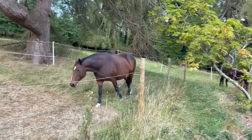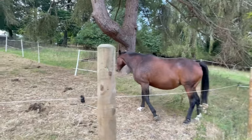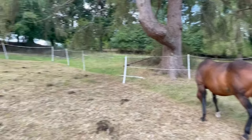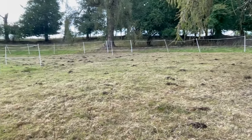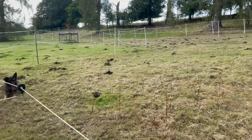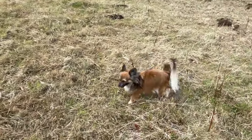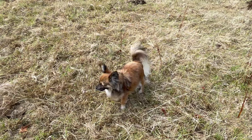Lovely. How are you, old girl? I've just let them out into this fresh area of grass. So they've been in here, so you can see they've grazed it down and manured it very well. Isn't that right, puppers? Good dogs.